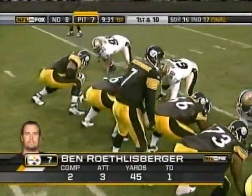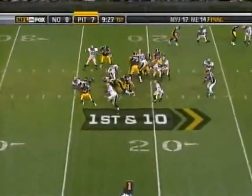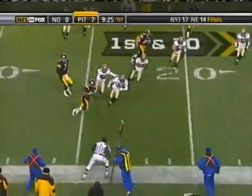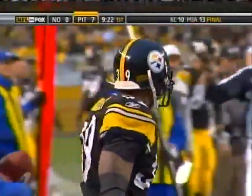There's the start for Roethlisberger, the touchdown throw to Ward. A 7-0 lead, and the handoff is to Parker going sideways, and he's forced out by Stoutmire. Picked up one.